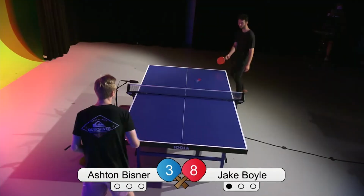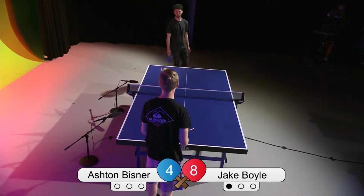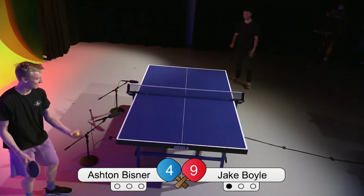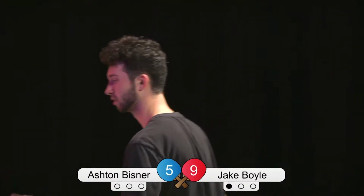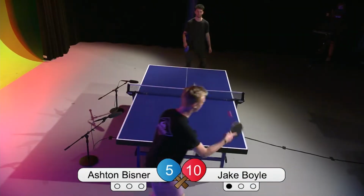Score is now 8-3, Jake leading. And there's that pink ball, so maybe Ashton will get some good luck there. Make that 8-4. It's got the lead to half. 4-8. With Ashton's game plan of stressing and praying, I think he might need to do a little more of both. Score is now 5-8. Double bounce, that's a point for Jake. That is 9-5, Jake leading. Make that 10-5, Jake. Jake seems to be toying with Ashton at this point. Ashton's trying to do anything at this point to score a point.